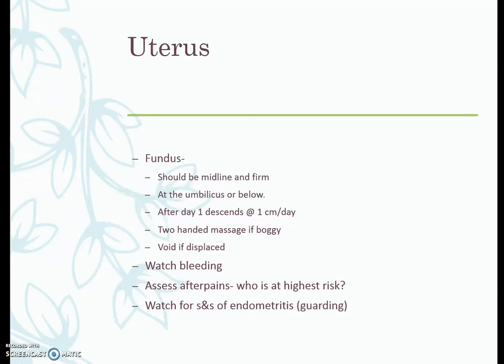It should be nice and what we call firm. When you guys start feeling these in the clinical setting, you'll understand. Once you feel one that's contracted and firm, you'll know what a normal one should feel like. It should feel almost rock hard under mom's skin. It should also be midline in her abdomen. Shouldn't be deviated to the right or to the left. It should be right in the middle. Usually should be somewhere around the umbilicus.